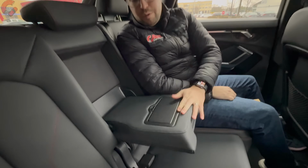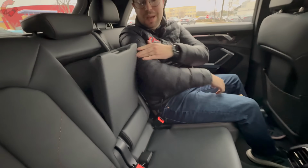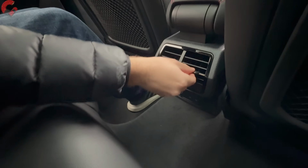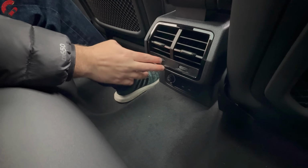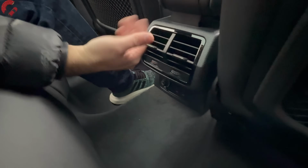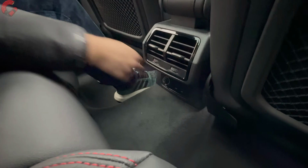Now, if we fold down the central armrest, we have 2 tiny cup holders, good for maybe a Dixie cup. And then as far as features in the center section, we are going to have vents. We're lacking our own climate controls, so it is just a dual zone setup. However, we have this little pinwheel that we can adjust the temperature with, so it's not a specific temperature, but you can make it hotter or colder. Down below, we have 2 USB-C ports and a 12-volt outlet.